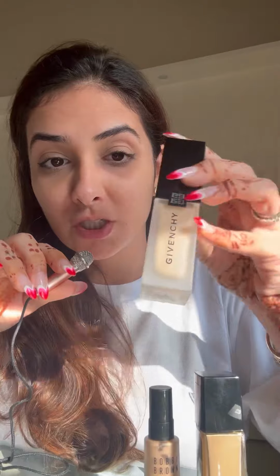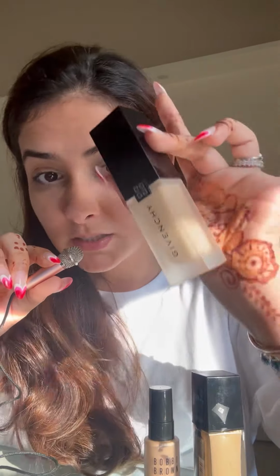Okay, foundations. Now I'm not a big foundation girl, but if I use foundation, these are the ones I reach out to the most. Instead of 3, I have 4, only because my latest obsession is this Givenchy one. It's the Prism Libre. It's a matte finish, and it honestly was so luxurious to apply and blend in and use. So this one is my latest obsession.